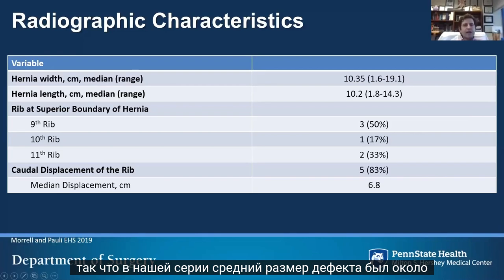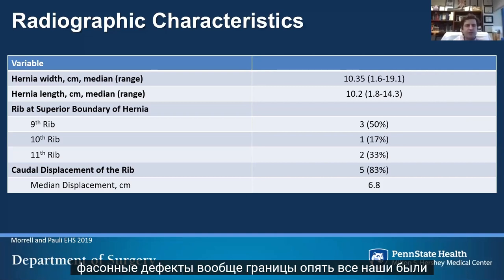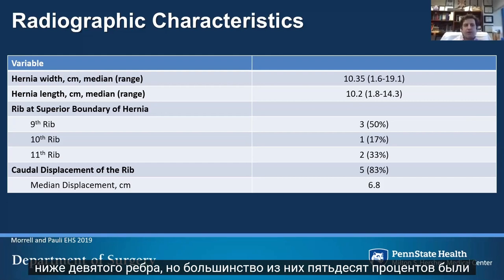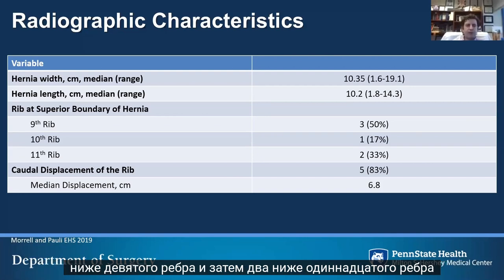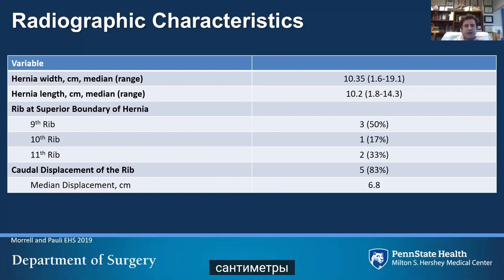So in our series, the average defect size was about 10 centimeters in width, very oval-shaped defects in general. The boundaries, again, all of ours were below the 9th rib, but most of them, 50%, were below the 9th rib, and then 2 below the 11th rib. Mean displacement of the ribs in our series was 6.8 centimeters.